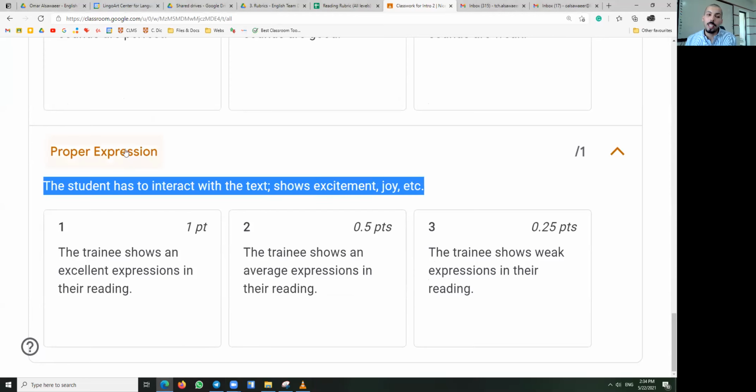Now, when it comes to the next idea, which is the proper expressions. The proper expressions is when you put your feelings in the reading. Like, for example, there is a question mark in it, you say it as a question. For example, there is a tone of sadness, you become sad while you read. So you basically interact with the reading. You put your feelings in the reading. You are acting the reading part. So this is the proper expressions.